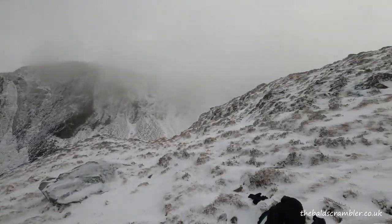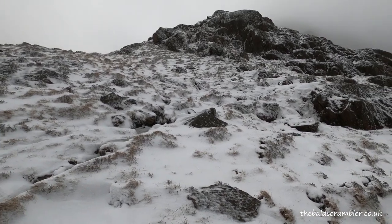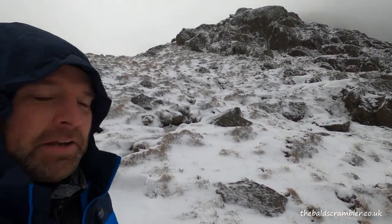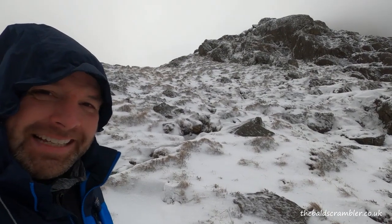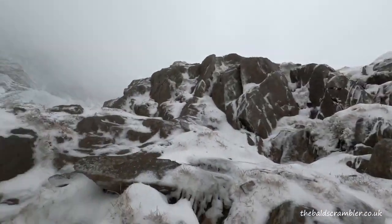And it's getting really icy now. So I'm going to bite the bullet and put my crampons on. Started slipping in a few places. See you in a bit.